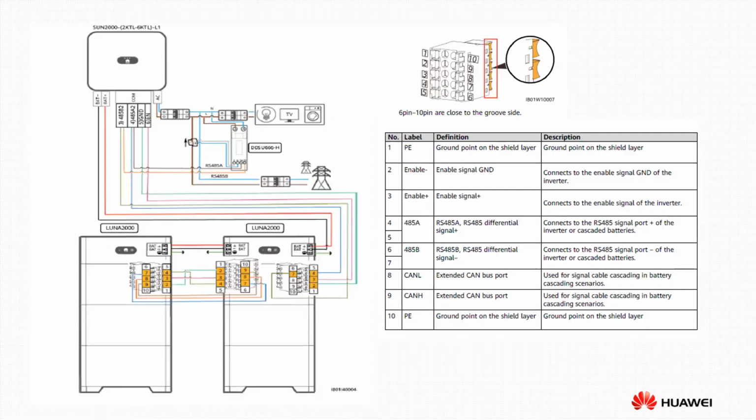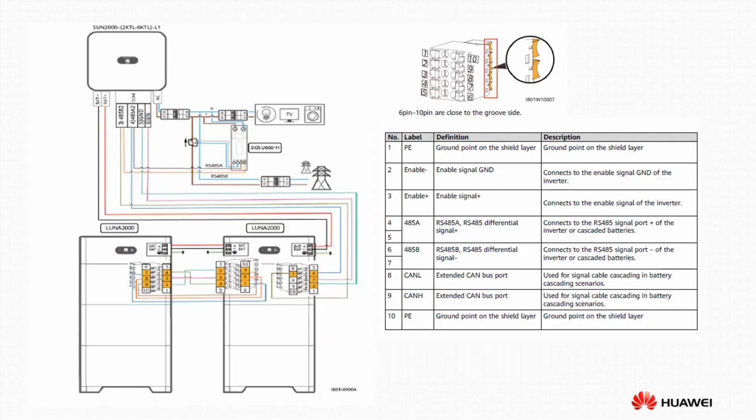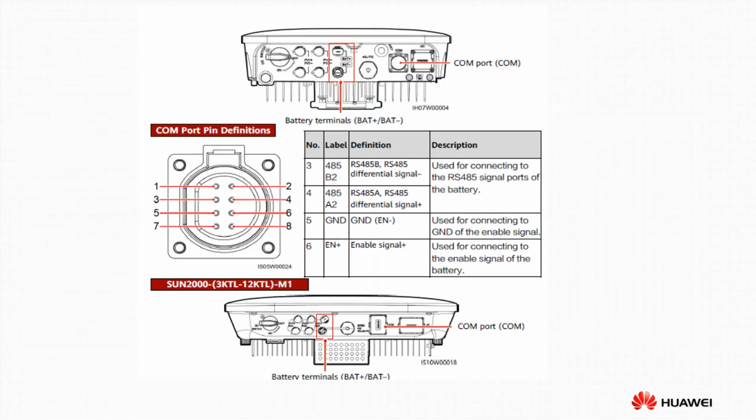So your enable signals, you've got your enable positive and your enable negative. Enable negative, which is ground, right? So the enable negative, you would ground it on point 5, which is the same point where you grounded your backup box. And then enable positive, which is point 3 on the inverter side, you would wire it on point 6 on the inverter side. So these are the wiring setup, and then you've got your positive and negative to the battery. The positive and negative to the battery utilizes an MC4 connection.